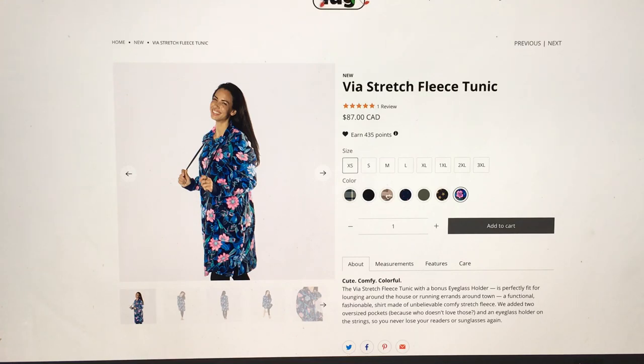With a bonus eyeglass holder. I guess I should have read this right off the bat, hey? Is perfectly fit for lounging around the house or running errands around town. Really? I don't think I'd run errands around town with that.